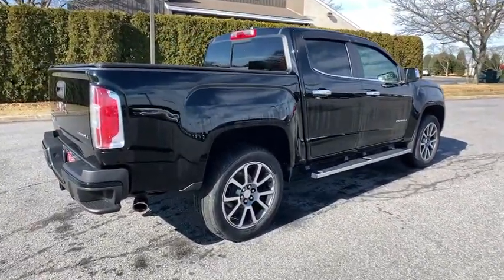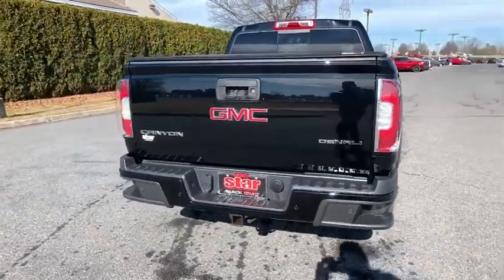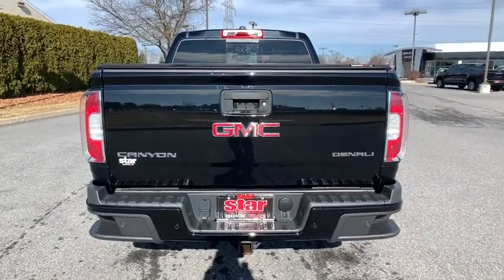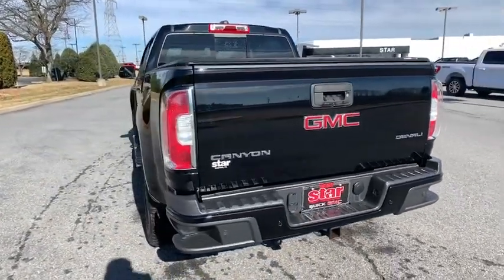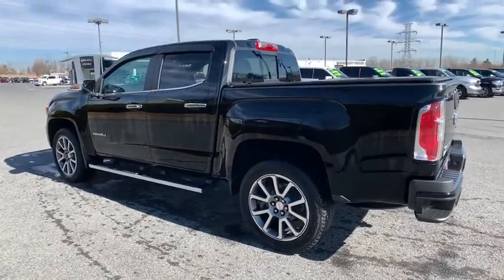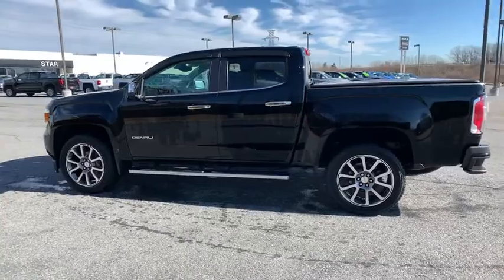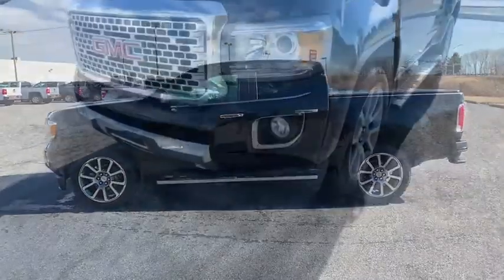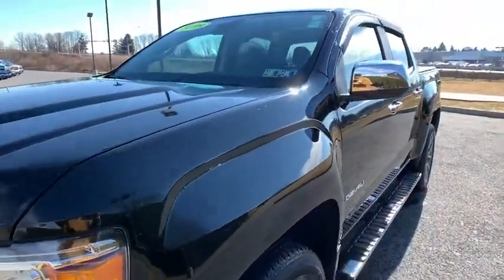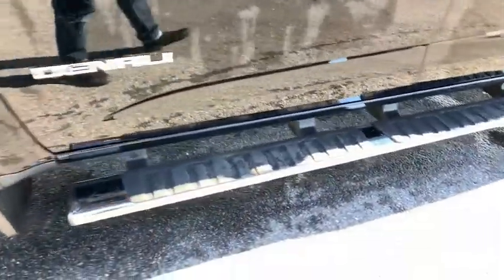Here are some of this vehicle's great options. Power passenger seat, traction control, navigation system, dual airbags, alloy wheels, power steering, floor mats, four-wheel disc brakes, security system, electronic stability control, heated steering wheel, compass, fog lights, power windows, rear window defroster, trip computer, heated front driver and passenger seats, heated front seats, HD radio.